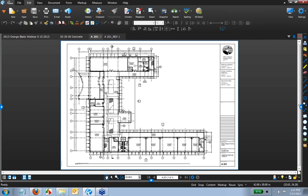Quick note, basically Bluebeam as a company spun out of an aerospace engineering firm. So a lot of the navigation you'll notice is very CAD-like because that's basically our ethos.